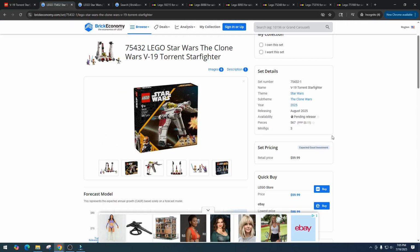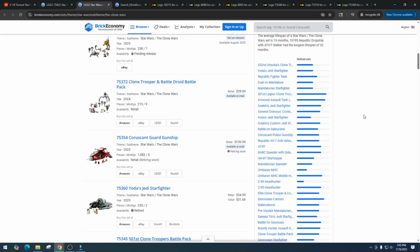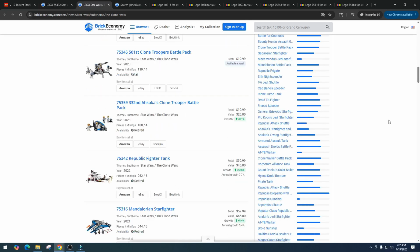So this is a part of the Clone Wars sub-theme. So let's take a look at some of the sets that we've got in here, just kind of see how they've done. So we got the 332nd Ahsoka Clone Trooper, retail for $20, value of $20.